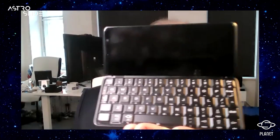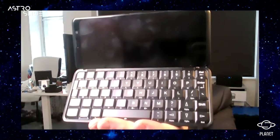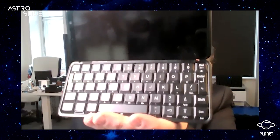Okay. Matty asks, what, if anything, is the difference between the keyboard on Astro Slide compared to Gemini and Cosmo? On that side, there are a few differences. Let me show them a little bit. In terms of the keys, there are a couple of small differences in the layout. If you can see here, this is the Astro. You have the enter key, which is flush with the shift. It's aligned with the shift and the delete keys on the side.